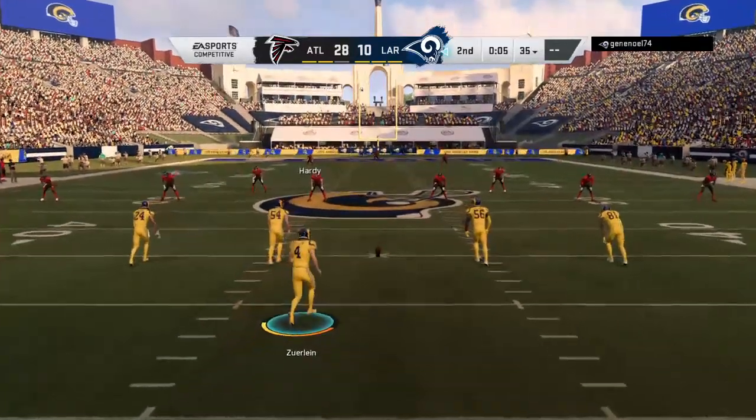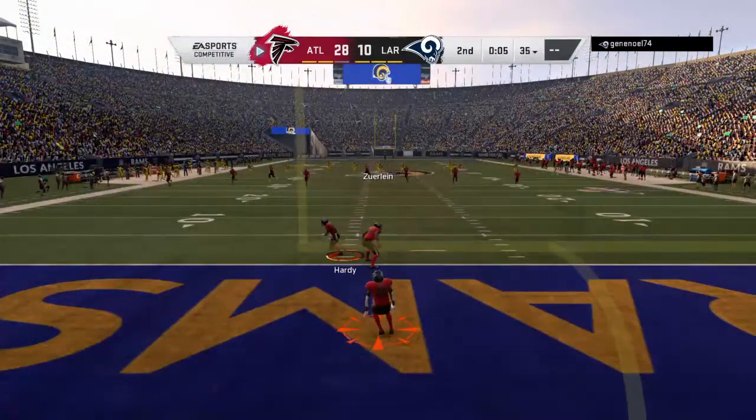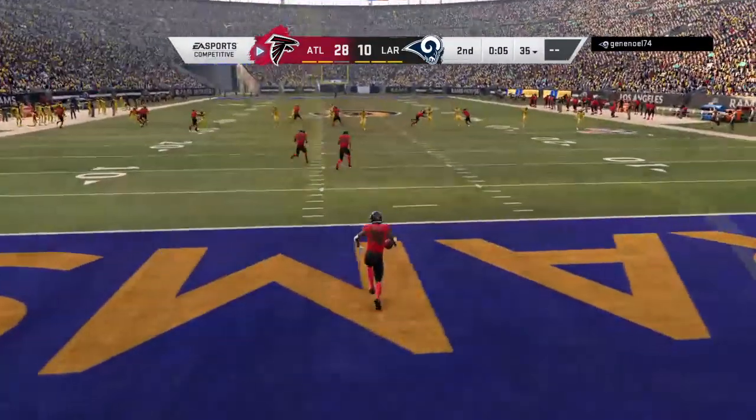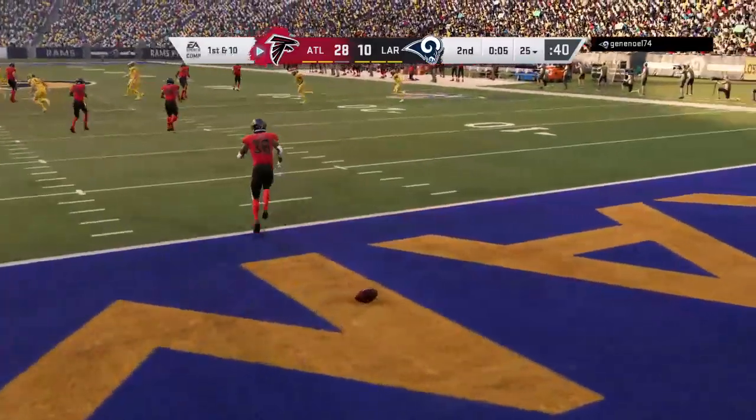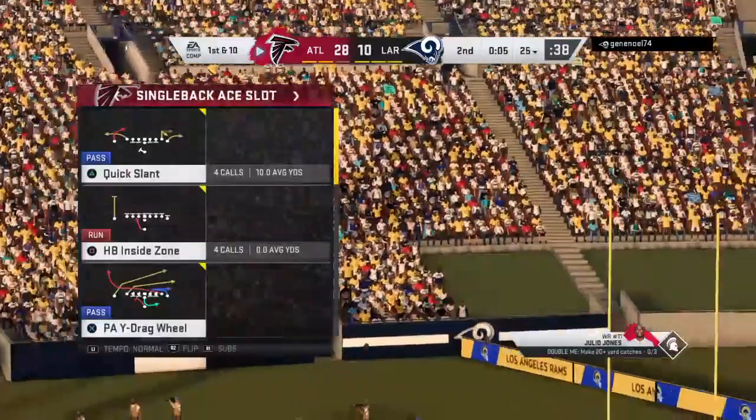After the made field goal, Zerline back out there now to send this one away. That'll be taken in the end zone. And not wanting to risk anything here late in the half, he'll just take a knee and they'll bring the football out to the 25.